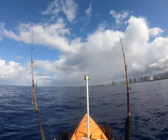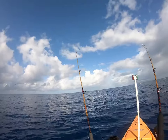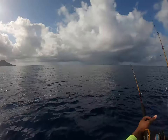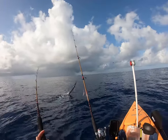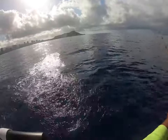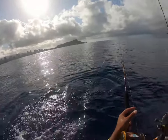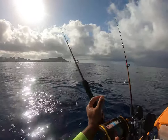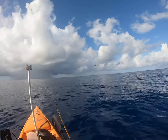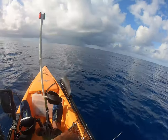Radio check, over. Pretty blue colors. Oh, this dude's acrobatic. Let's see if we can get him to jump again. Size aha too. All right.